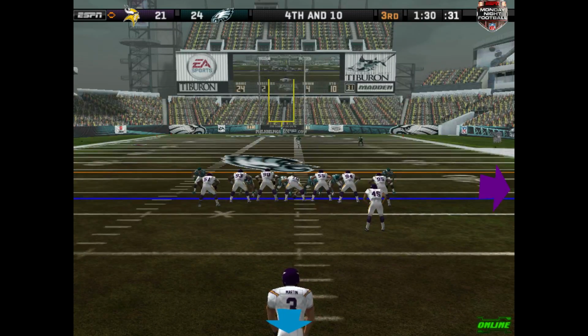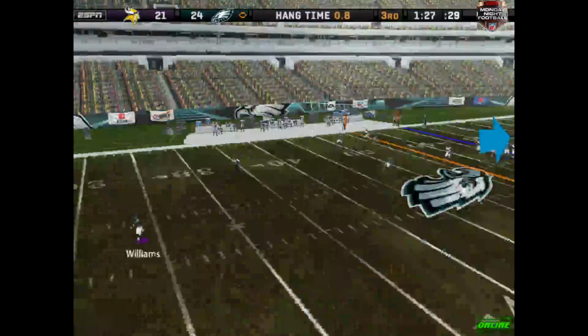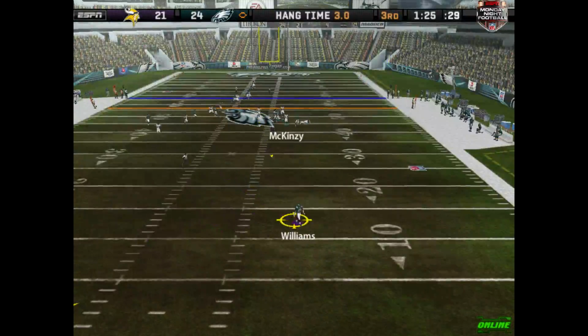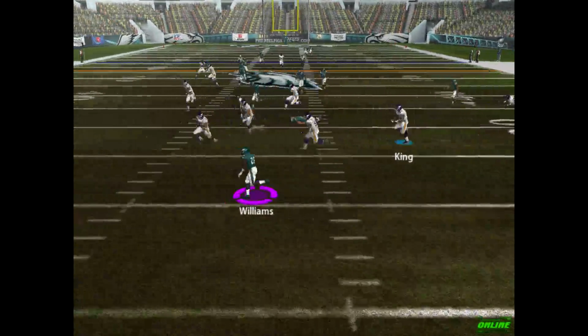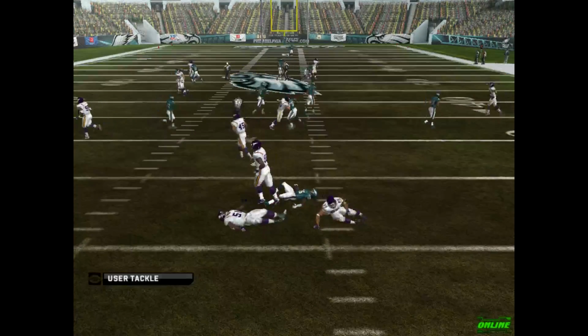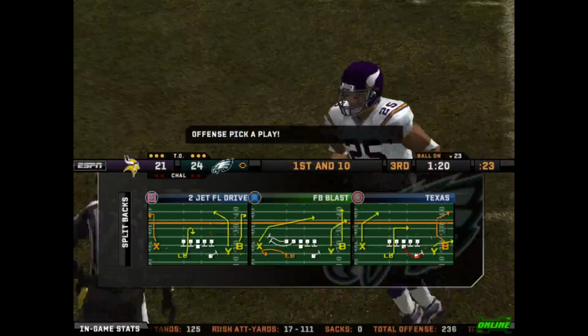Martin will come in now to punt it away. Williams is back to receive this kick. A line drive. From the 15-yard line. Williams takes the punt to the 23.